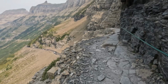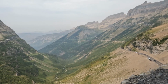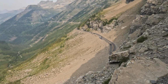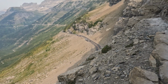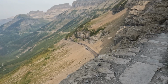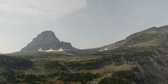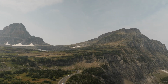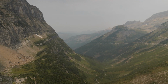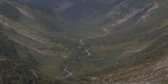As you can see, you get some incredible views on this hike. I'm afraid of heights. I faced my fear and I made it to the other side of the road here on the trail, but that was enough for me, so I turned back. But still, just an incredible view. Here's a close-up of Logan Creek flowing down through that valley.